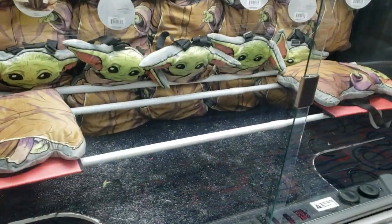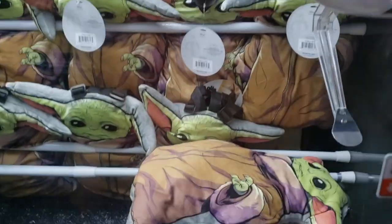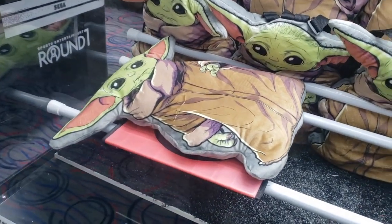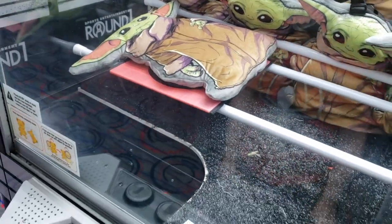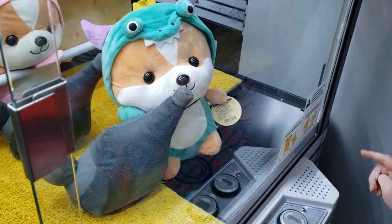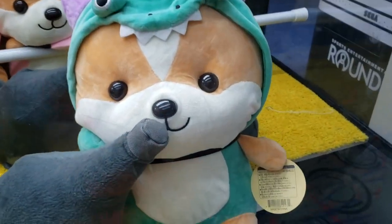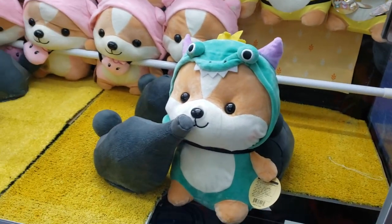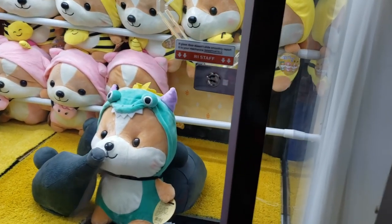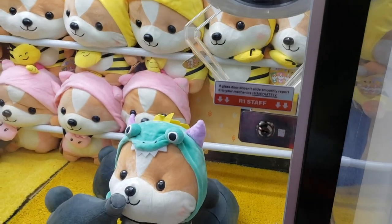Oh, look at these little Grogu backpacks. You try to skip it. Yeah, it says, pull me forward to win. Oh, these are adorable little corgis. Oh, somebody almost got this guy. Yeah. Maybe we can get the corgis. Do you think it pushed this guy down? Do you think that there's a chance? We could try. Okay, you ready? Yeah, it says push me down to win. So maybe he's there that way intentionally.